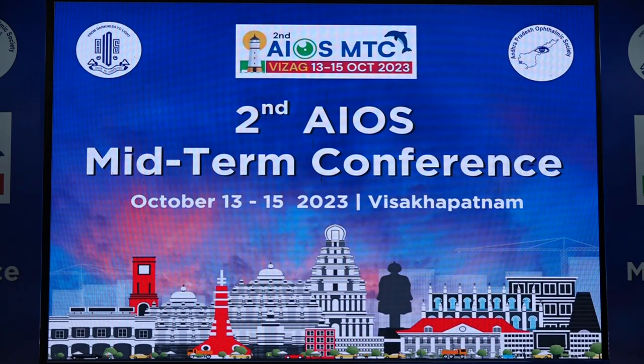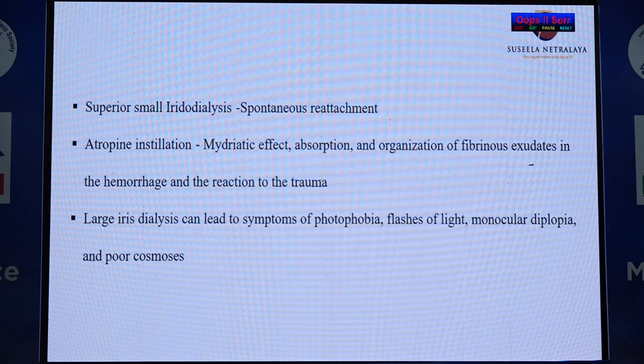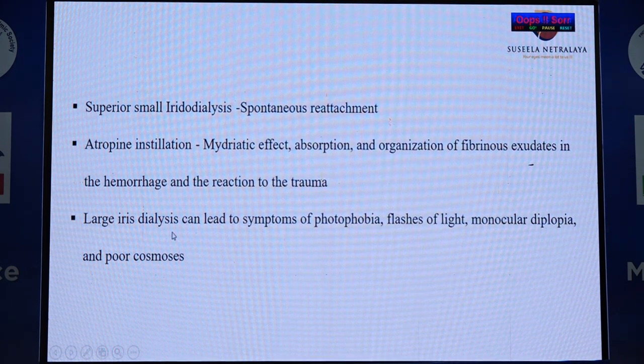So this is a case of dialysis. It's not the pupil, this is the dialysis, and you can do a very good dialysis repair to avoid the photophobia and glare for a patient. This is a modified suturing technique which I've used. For small dialysis, always do a spontaneous reattachment. If it is a larger dialysis, you always have to go and intervene.